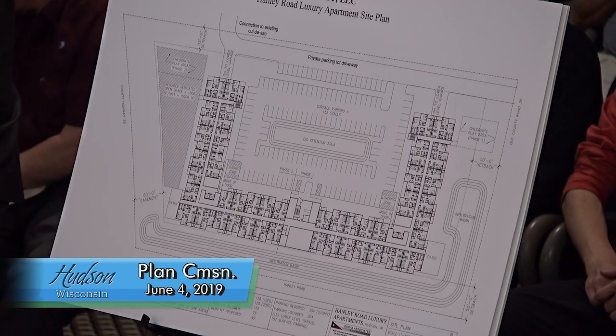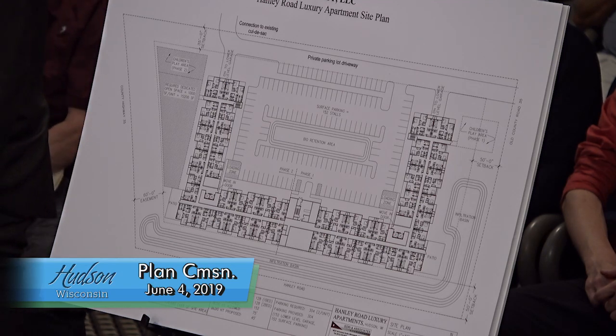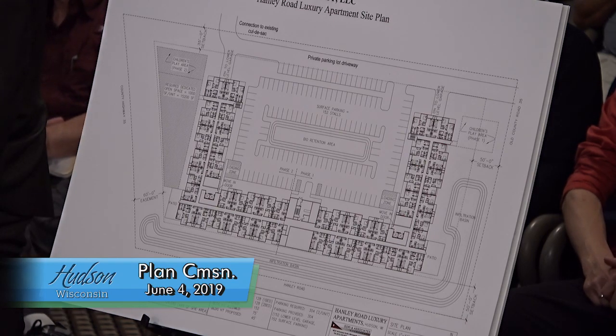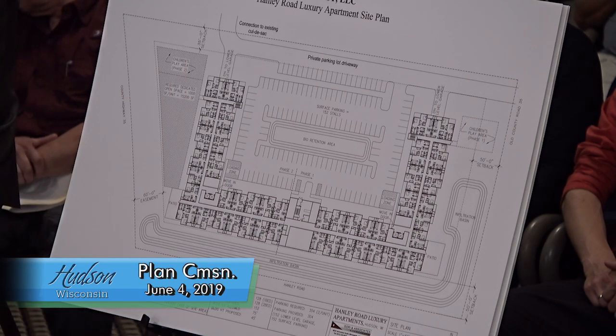So this is high-end housing then, or it's... No, we've had a market study, and it's going to meet what the local market is. Market rate, based upon the income and demographics for the area and the needs of the residents.